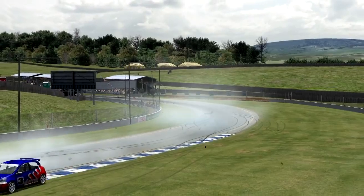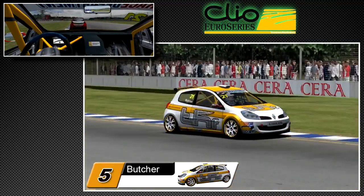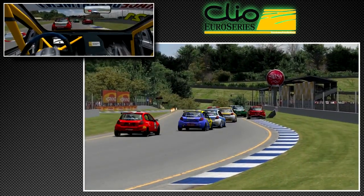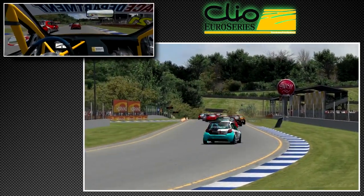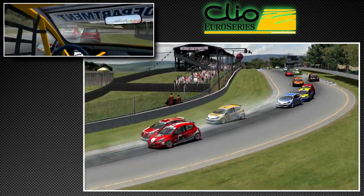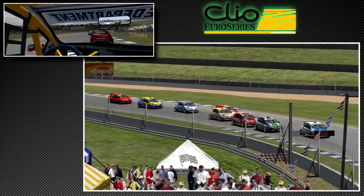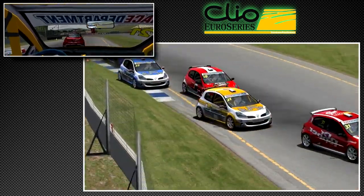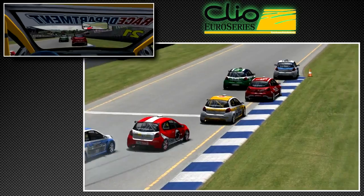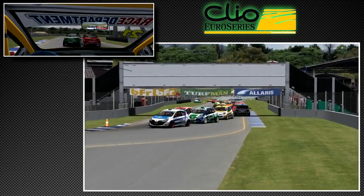It's carnage, absolute carnage. 1, 2, 3, 4, 5, 6, 7 cars off at the first corner, spinning around and around. Not too much damage, it didn't seem like, but plenty of spinning cars. And Strauss is having a look up the inside of the race leader Blasco. Leonard's there as well. Butcher into 4th, past Matuszewski. Vaughan is still in 6th. Race 1 winner Clark is 7th.